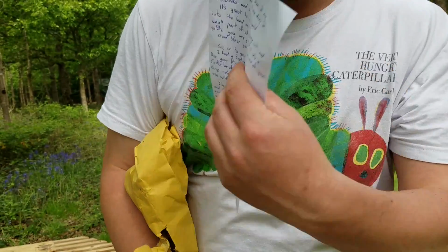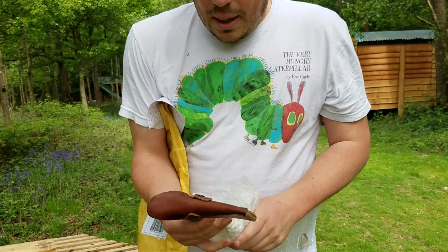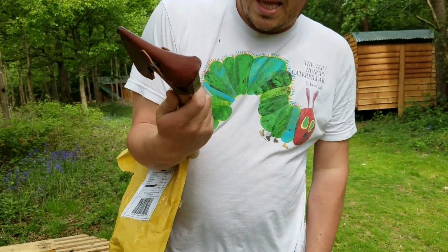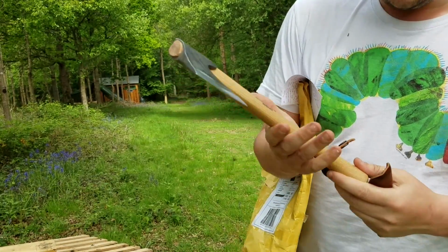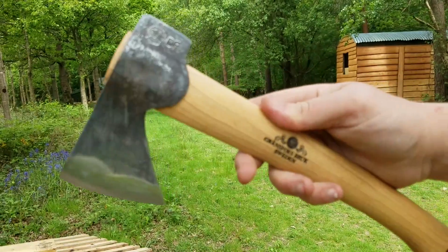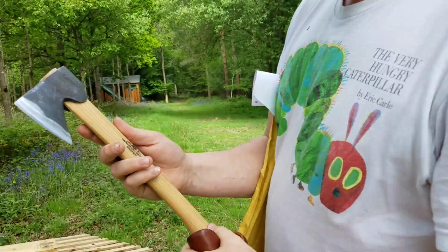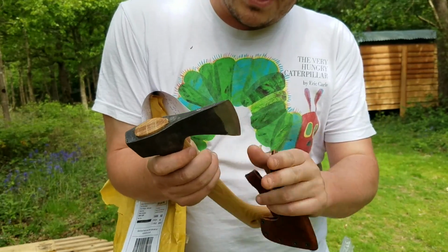Paul Wilborn, thank you so much. And yes, I will take you up on that kind offer of your help. Oh, look at this. What a beautiful, beautiful piece of work. Look at that. I haven't got an axe for the new hut yet either, so this will go beautifully in the new hut.